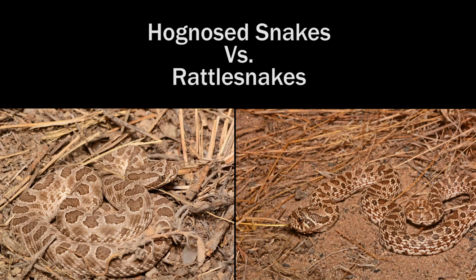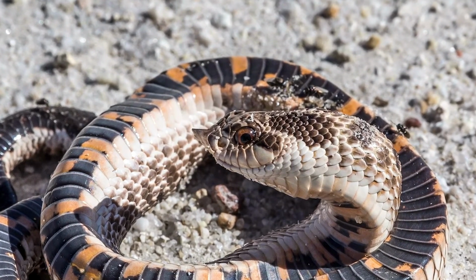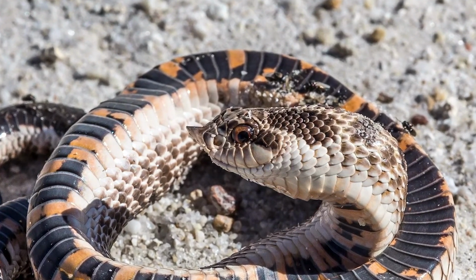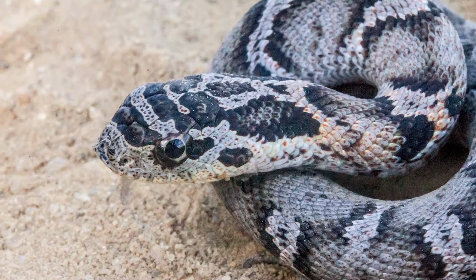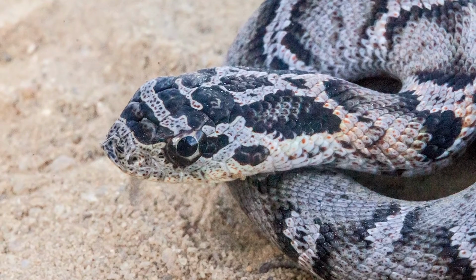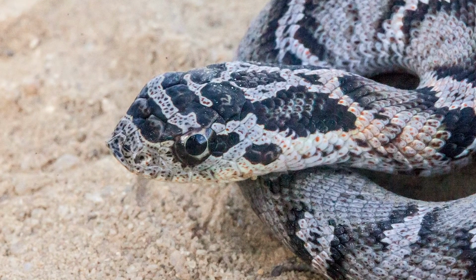Hognose snake versus rattlesnake. Hognose snakes are sometimes confused with rattlesnakes due to similarities in color, pattern, and body shape. However, hognose snakes have the namesake large, upturned scale at the tip of the nose that give them a pig-like appearance, lacking in rattlesnakes. In addition to their unique nose, hognose snakes can be distinguished from rattlesnakes by their rounded pupils and lack of a rattle and facial pits.